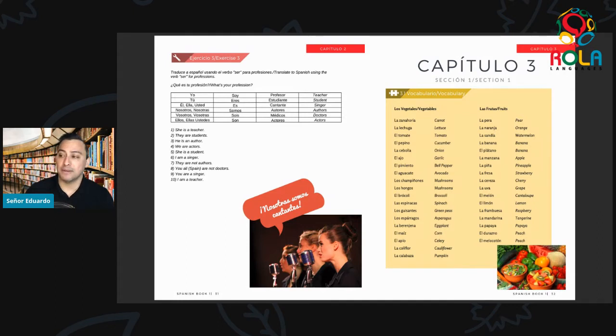Ah, la naranja is orange. La naranja, orange. ¿Cómo se deletrea la naranja?